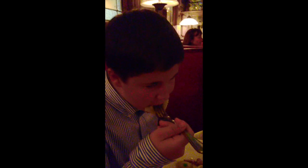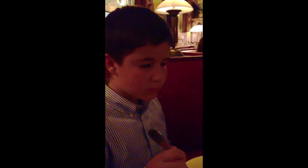The mushroom ravioli. So, I don't really like mushrooms that much, but I'm going to try them just because I like it. The peas taste like peas. It's not very mushroomy. It doesn't taste like a mushroom. The olive oil is a nice supplement. It has very nice olive oil. All around, very good.